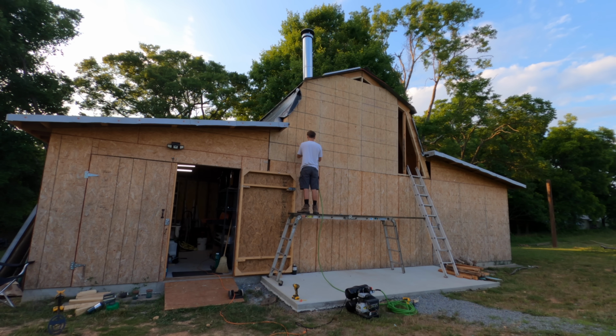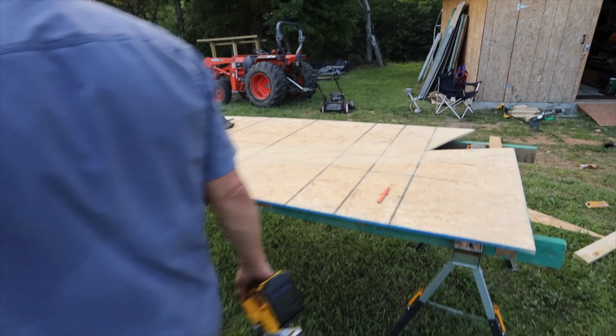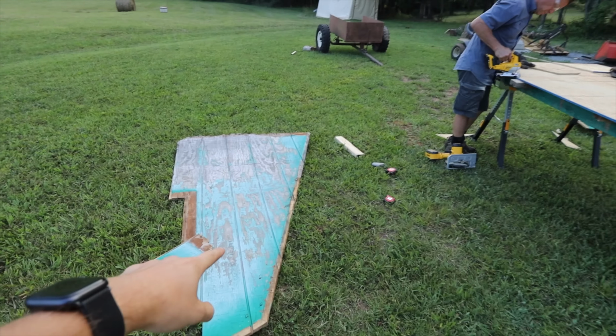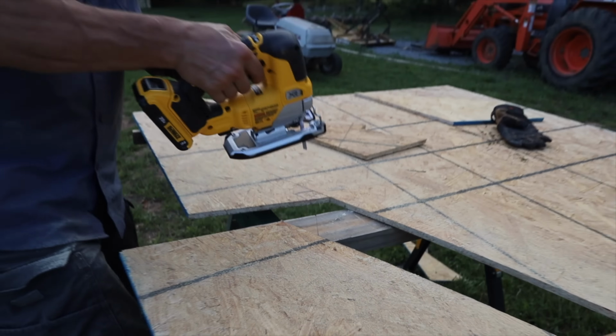All right, so we have put up three pieces so far, and now we're just working on the last big one. And we've just been using these pieces that we pulled off to do a template for this piece. So now we're just doing a little jigsawing.